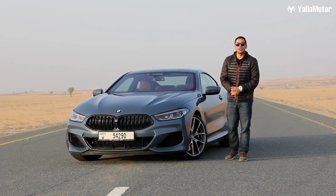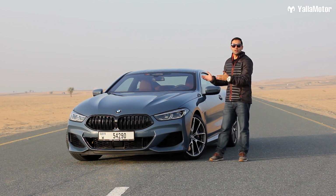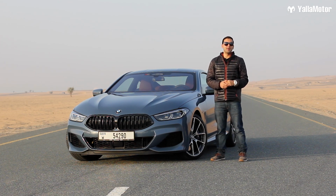Vote in the top right corner and let me know what you think. Which is the best looking car in the segment? The BMW 8 Series, the Lexus LC, the Maserati Gran Turismo, or the Mercedes-Benz S-Class Coupe?